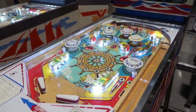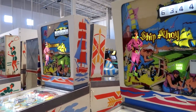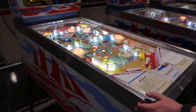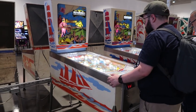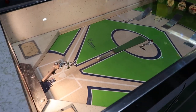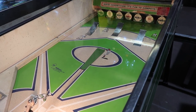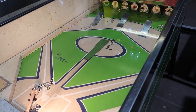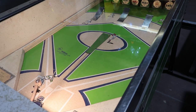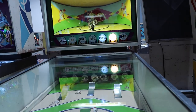Oh, it's a pirate ship one. Look how cool the art is. Buccaneer or Ships Ahoy? Buccaneer. Yeah, you went out. Oh. Maybe it's a two-player game. Might be two players. Oh. Then you get to swing it again. Oh. Out. A double. Oh. Three strikes, you're out.